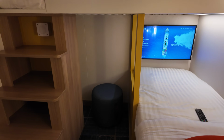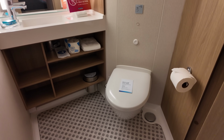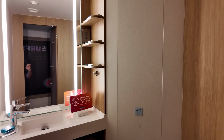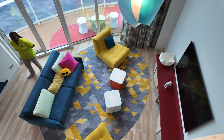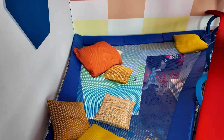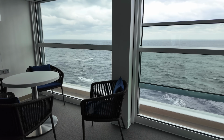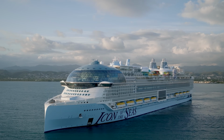For example, just under half the ships in the fleet feature studio interior, ocean view, or balcony cabins, which are designed specifically for solo travelers. Royal Caribbean's Oasis class and Icon class of ships feature 2-story loft suites, and the Icon class ships offer staterooms with separate bedrooms and nooks for kids, as well as infinite balcony cabins. And Royal Caribbean is one of the only cruise lines in the world that offers inward-facing balcony cabins.